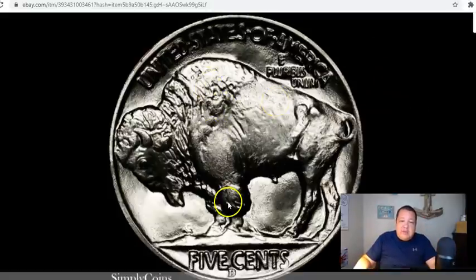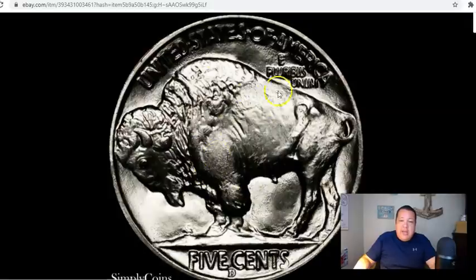How clean is this area here on the foreleg and then throughout the body? Are there a lot of distracting nicks and little ticks in there that's going to prevent this coin from grading out, say, a Mint State 67? Because you want to shoot as high as you can, but keeping things reasonable in terms of your overall expectations. Like this right here, you can see a few little nicks.